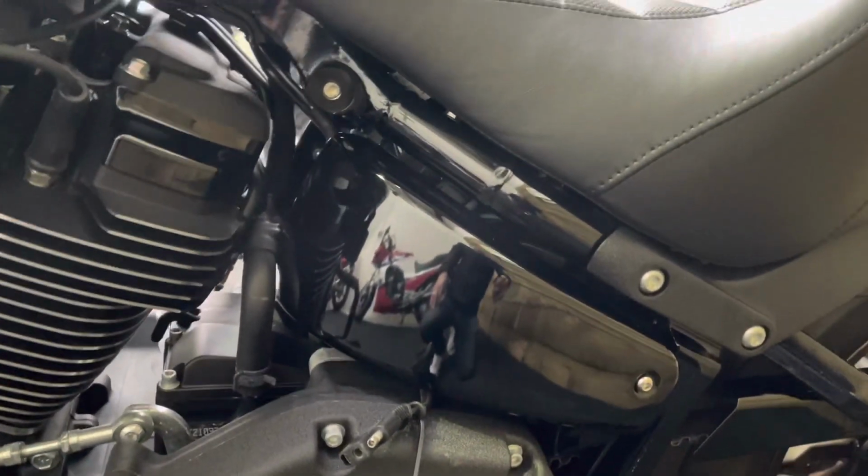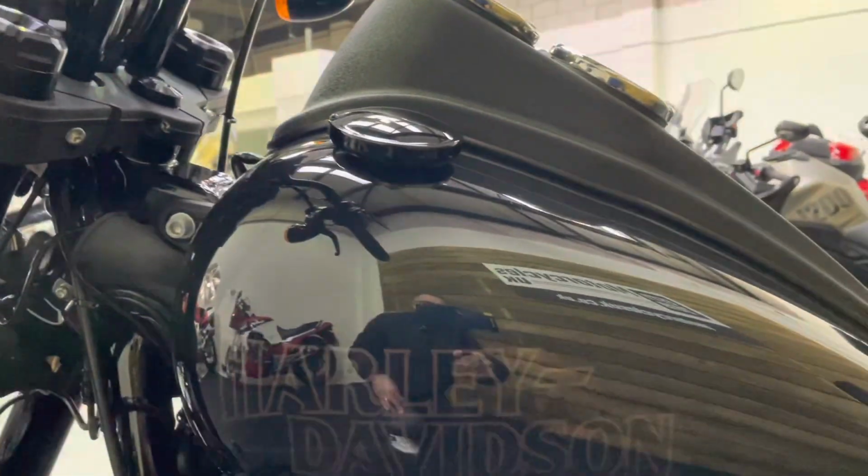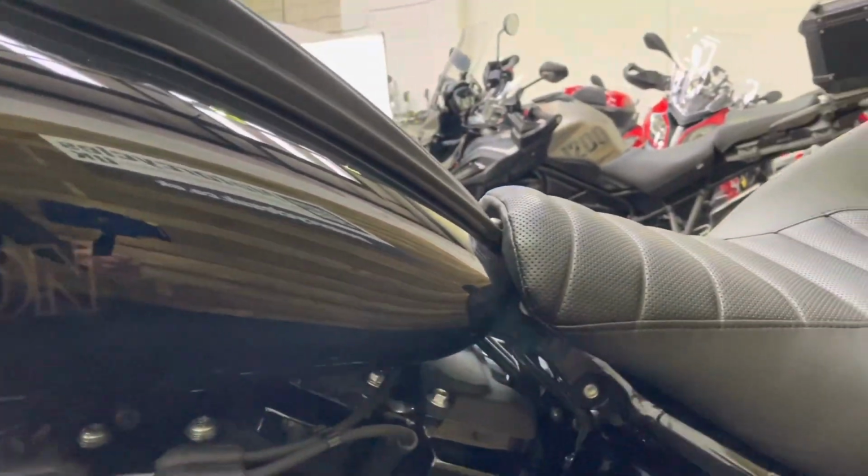There you go. You can see your Optimate charging lead there as well, so you can keep the battery in tip-top condition. All the paintwork super shiny. Looking great in this black. I say I love this blacked out look, it's fantastic. Belt drive, of course, with this being a Harley-Davidson, as you can see there.